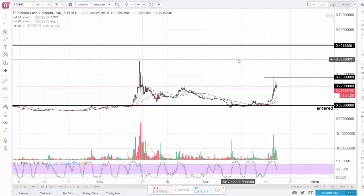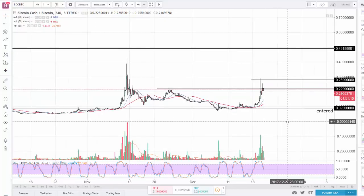We're going to be doing a little bit of technical analysis on Bitcoin Cash and Bitcoin Segwit. So I'm going to start with Bitcoin Cash. I have here the chart for Bitcoin Cash versus Bitcoin Segwit, 4-hour candles from Bittrex. And this chart is looking very bullish.